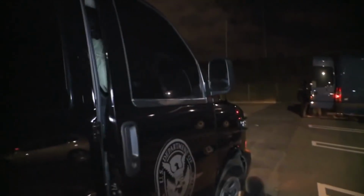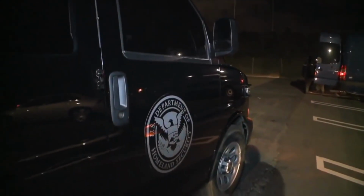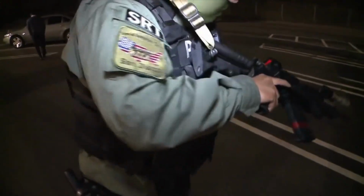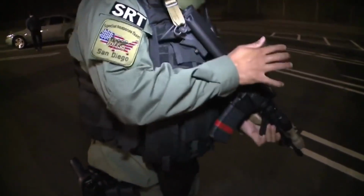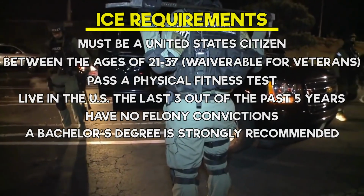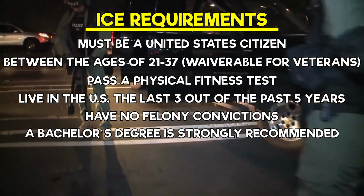So, you know the training required to join ICE, but what are the requirements? While there are a lot of different career fields in ICE, we're just sticking with special agents and officers here. The basic requirements to join ICE are these. Pause the screen to take a longer look.